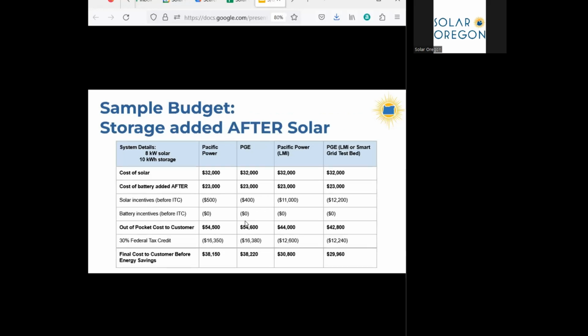The last sample budget that we're going to review today is looking at if we got solar and storage, but we didn't do them at the same time. So you added your 8 kilowatt solar system, and then you decided to add a battery later, the same size battery that we saw for the solar and storage budget example. You can see that adding it later, the cost of the battery right off the bat is a lot more expensive. You're still trying to access the incentives, but some incentives you can't access. The state rebate you can't access because you didn't do solar and storage at the same time. So that's another thing to consider.